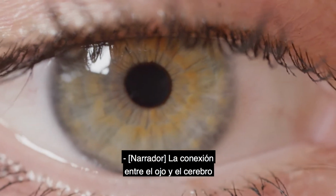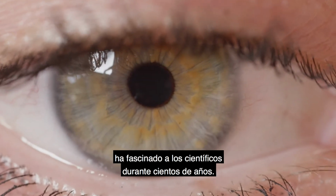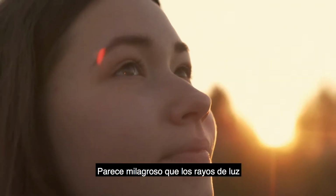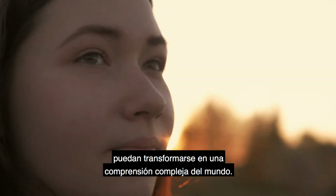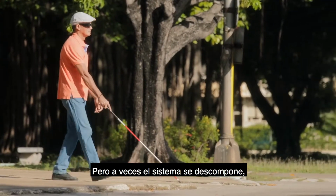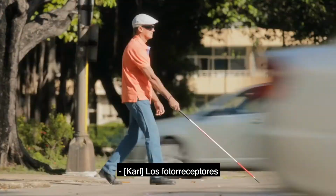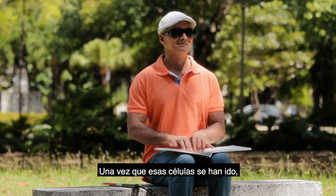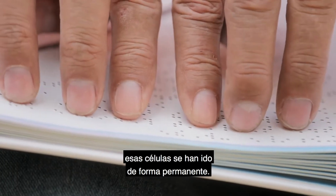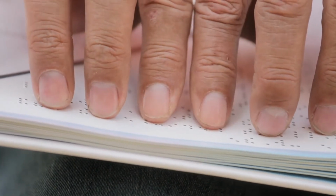The connection between the eye and the brain has fascinated scientists for hundreds of years. It seems miraculous that rays of light can be transformed into a complex understanding of the world. But sometimes the system breaks down, leaving people in the dark. Photoreceptors or ganglion cells can die, and once those cells are gone permanently, we're looking at new ways to restore function to the eye.